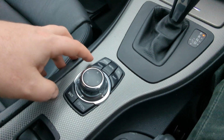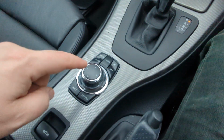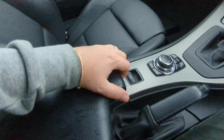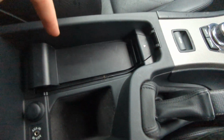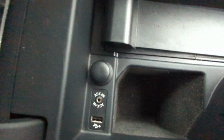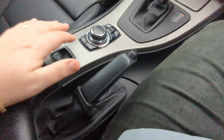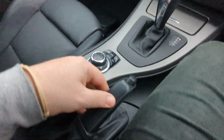iDrive, that's what I was using to navigate the on-screen menus. That was the button for the hood. Armrest, little button on the front there. Some phone prep, which is probably a bit out of date now, but it is there. Then you've got 12 volt and your audio inputs, some storage of course. Traditional handbrake, leather trimmed one.